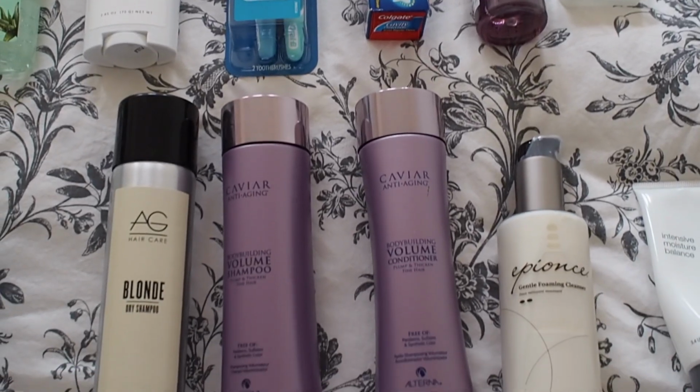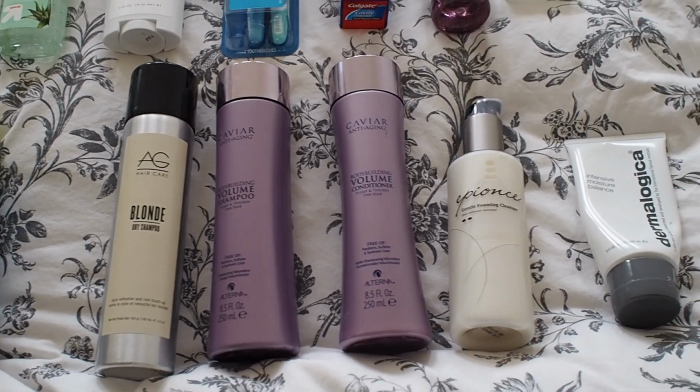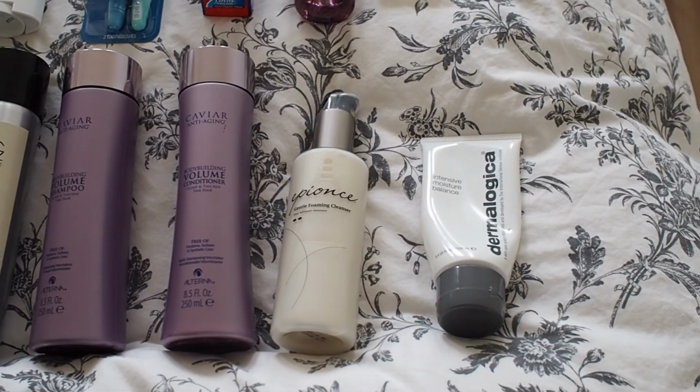My doula has said that you want to make sure you have a hair tie or something to hold your hair back during labor, just because you don't want hair in your face. It can be very distracting. I'm also going to bring dry shampoo in case I don't wash my hair, and I'm going to bring shampoo and conditioner in case I do wash my hair, face wash and moisturizer for my face as well.